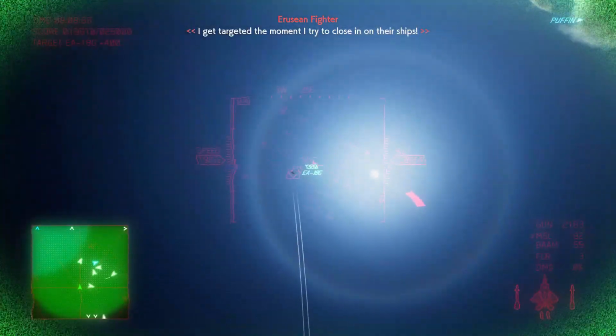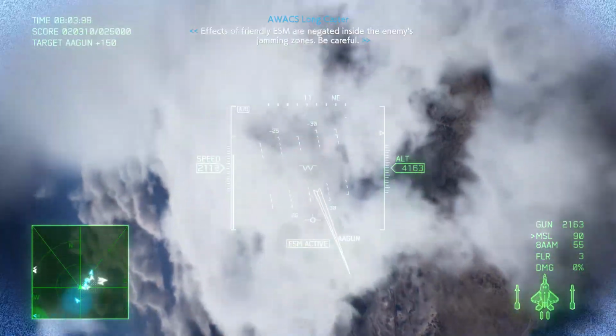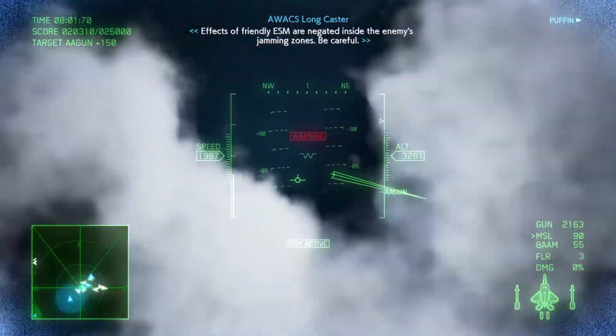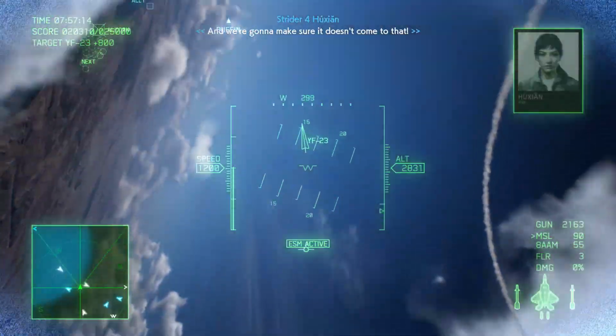I can target it the moment I try to close in on other ships. They're only human. They'll tire out soon enough. Effects of friendly ESM are negated inside the enemy's jamming zones. Be careful. Oh, magic cloud, huh? We're gonna make sure it doesn't come to that.